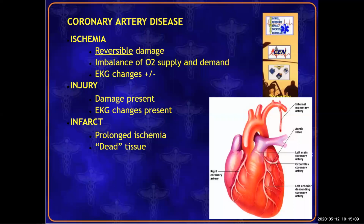The other reason this is not on the exam is because the EKG is not always useful for ischemia. So what's the one thing we all can do? We all do EKGs, depending on your guidelines, usually within 10 minutes of arrival, and getting someone to look at it. And with ischemia, there's not always changes showing up, okay? So ischemia is not going to be on the exam. Injury and infarct will be on the exam because they will have a positive EKG change, and that is something that all of us can detect pretty much within minutes of someone arriving to the department, all right?